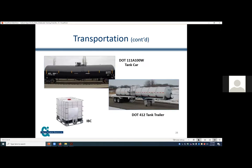Next slide, please. Transportation continued. That just gives you an example of one of the tank cars. The bottom right one gives you a tanker trailer for over the road. And the IBC is in the bottom left-hand corner. Next slide.